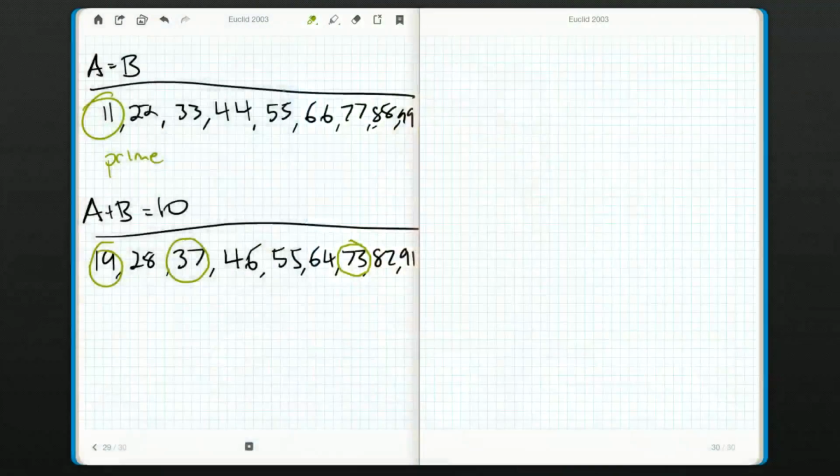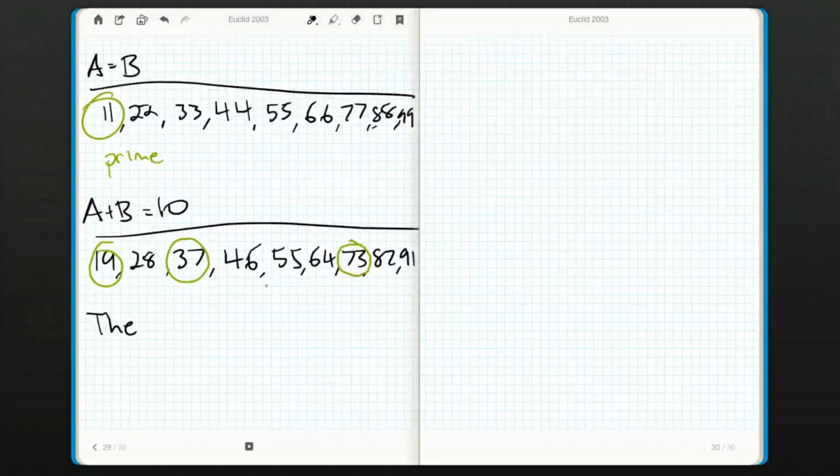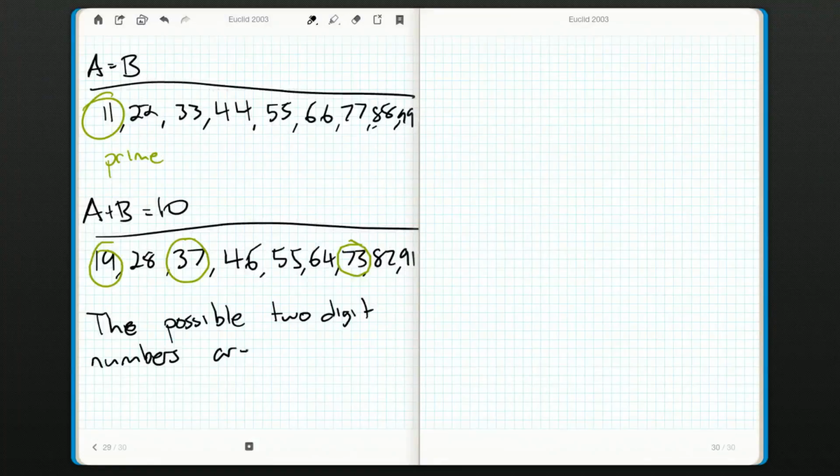So we have our list here. All that's left for us to do is to make a concluding statement. We wanted the numbers, right? Not just to determine how many two-digit numbers, so we don't just need to say 4. So the possible two-digit numbers are 11, 19, 37, and 73. Okay.